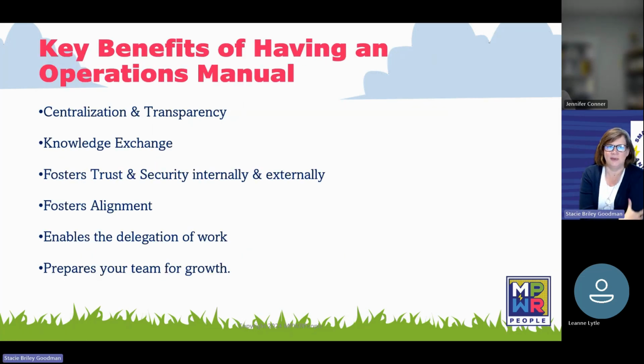So let's go ahead and get started with the benefits of an operations manual. There are different manuals that are important for a business to have, and sometimes they can get commingled. The one that we're going to talk about today is the operations manual, which is separate from your training plan or training manual, and separate from your employee manual. The employee manual focuses really on your HR specific activities and policies. The training manual is very specific to a job, like a job book. It explains the role and what tactically you need to do within a specific role.